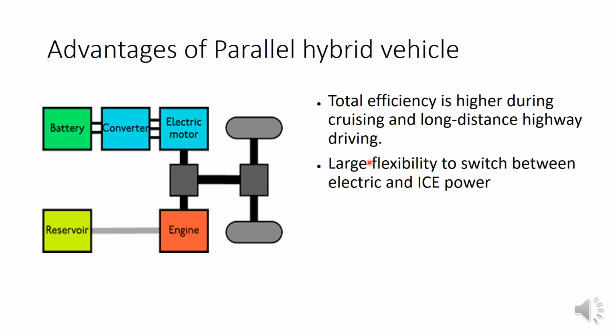Suppose in a series hybrid vehicle there is no fuel in the reservoir, then the engine will not work, and if the engine will not work, the generator will not work. If the generator will not work, the motor will not work. So there is no flexibility. But here we have a larger flexibility to switch between the electrical and IC engine power.